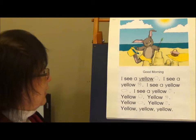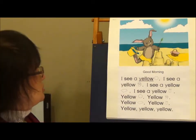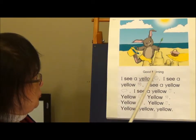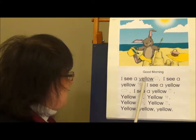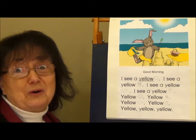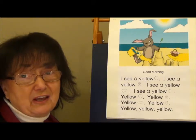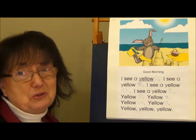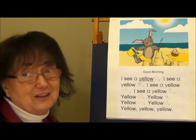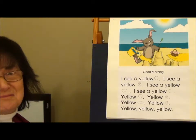Okay, now let's look up here. And oh, it's a beautiful day. It's such a good day. Look at the sun, bright sun is shining. So I think it is going to be a good morning. And we have a new word. I want to know if you could look at the picture, and if you think you can tell me what the new word is. Now look at the picture. The picture is a clue to help you. See if you can figure out what the new word is.